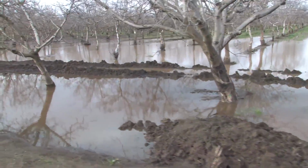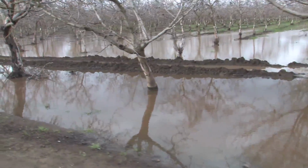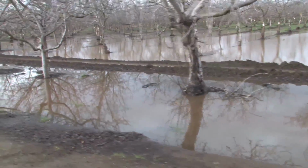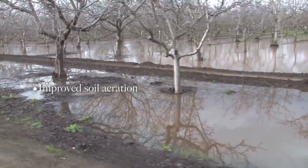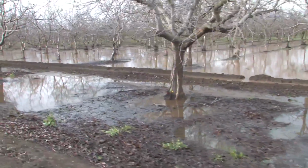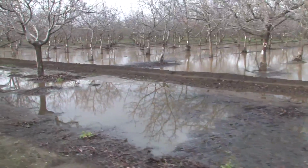Well, one reason is that it's important to get the water into the ground where we can then pump it out to use it for irrigation later in the year. But the other reason is it actually aerates the soil. The trees are dormant right now, but the roots are actually starting to grow right now. We don't see that, but they are. And just like us, if they are underwater, they basically are going to drown.